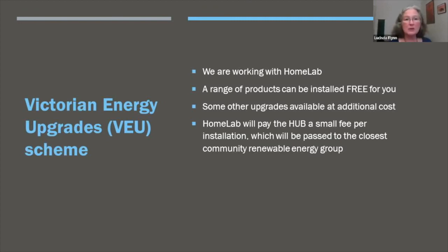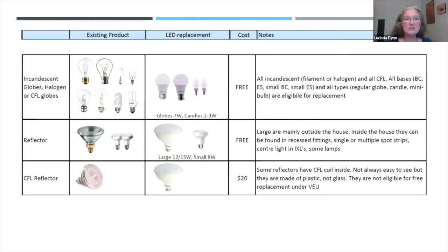We're going to have a quick look now at some of the pictures explaining what they are. If you have any incandescent, compact fluoro or reflector globes, so this is all the standard light globes, the bayonet or screw-in fitting, they can all be changed free of charge to LED globes.